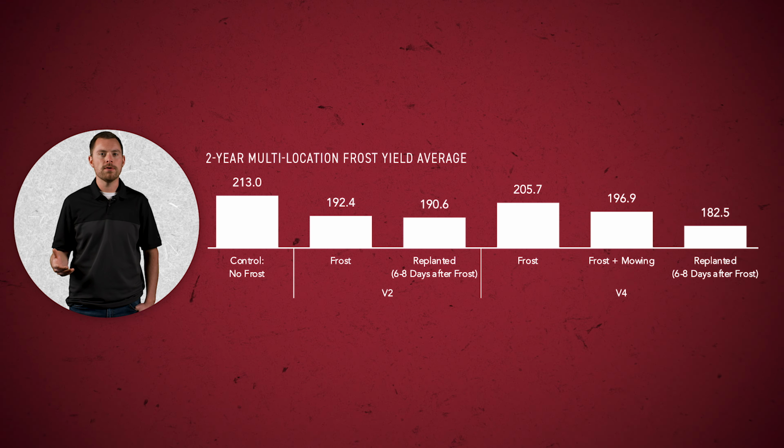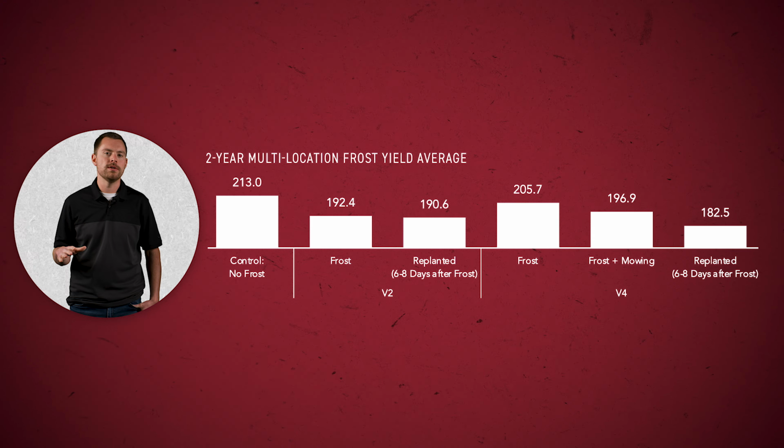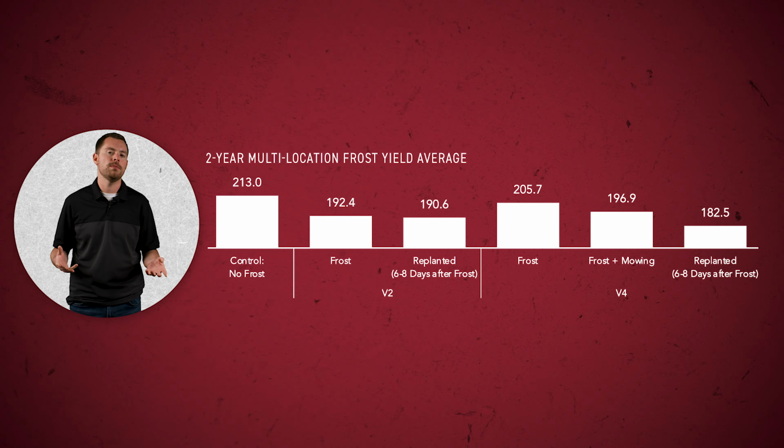After replanting both frost treatments, neither of the replant treatments for the V2 or V4 frost-damaged corn showed yield increases. Now, we're not saying you shouldn't go out there and replant your frost-damaged corn, but if you find yourself in that situation, reach out to your Beck's representative. Speaking of replanting, we've got some studies on those sorts of decisions too.